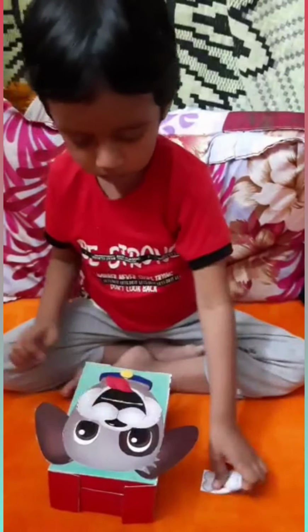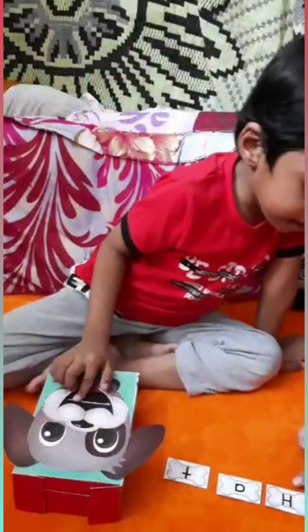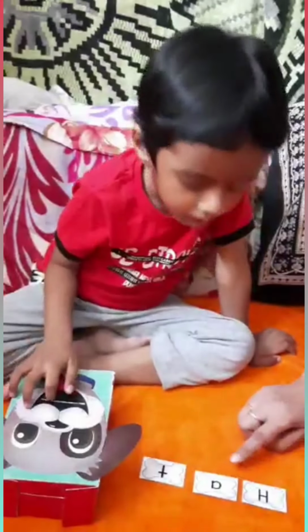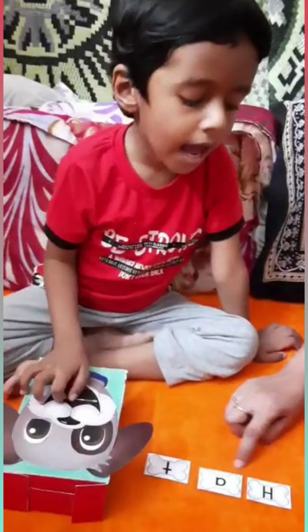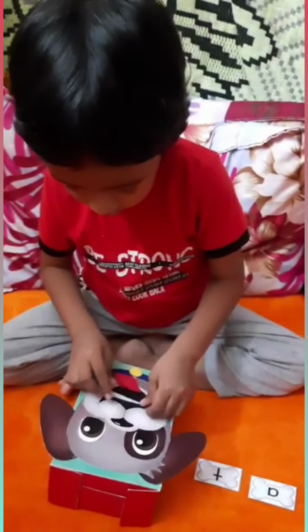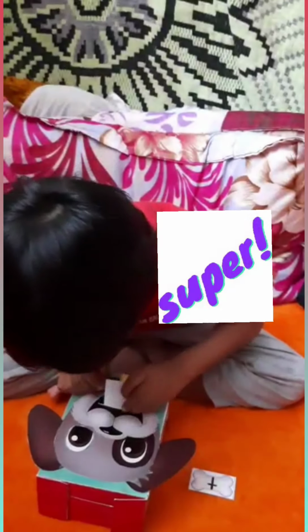All these are 'at' words, right? And what is this word? Hat. Yeah, but what is the phonic sound for this? H-a-t. Hat. Very good. Feed the puppy. Slowly. Just push it in.